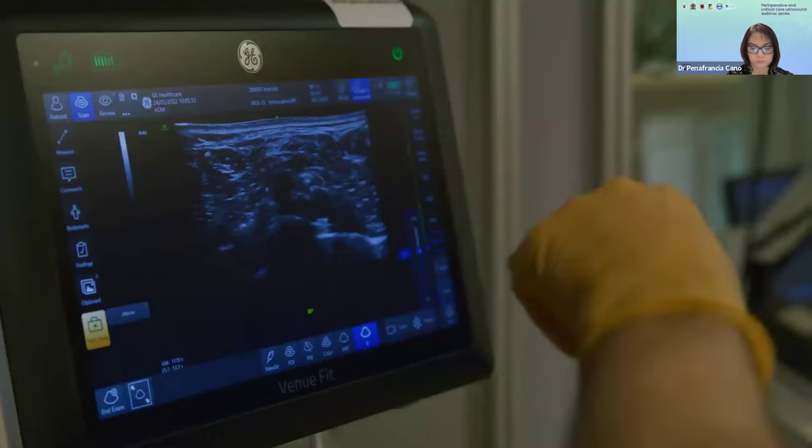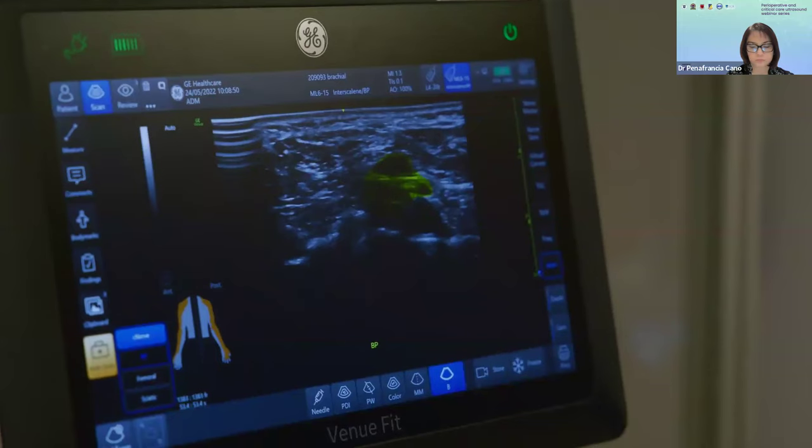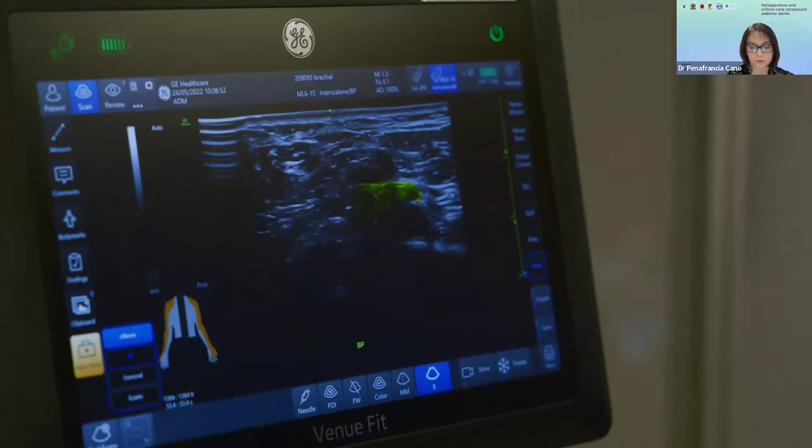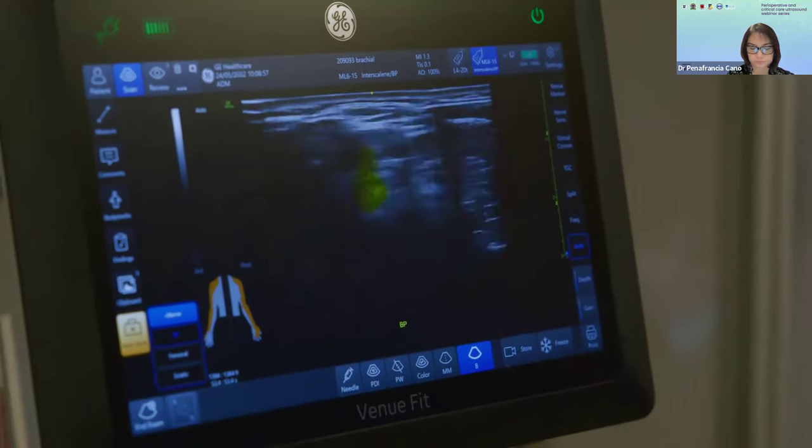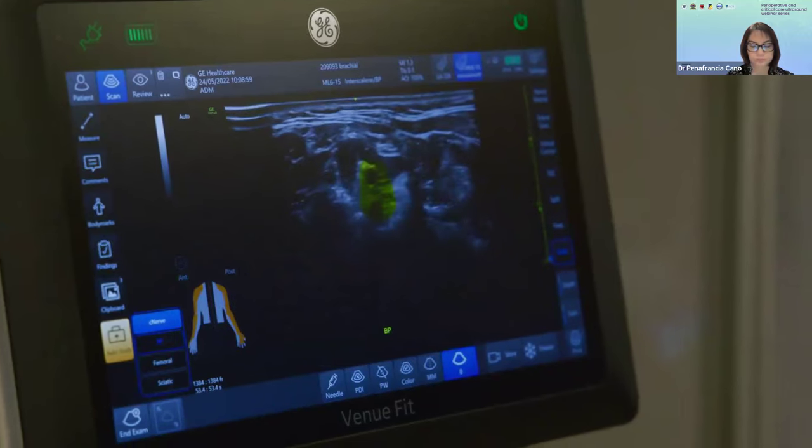It's artificial intelligence. First, I'm looking for the artery, actually. The artery is here. This is the main landmark. And I'm looking for the bone landmark. This is the first rib. And this is the pleura, and you can see the other part of the pleura here.